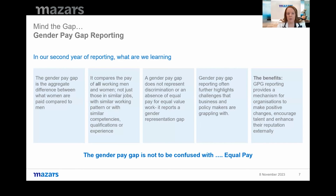Okay. I think it's important, I suppose, to mention in terms of key learnings, the gender pay gap itself doesn't represent discrimination in and of itself or absence of equal pay for equal work. It basically is a gender representation gap. And at certain sections within career progression and transgression, we see that there are representation gaps at different levels.